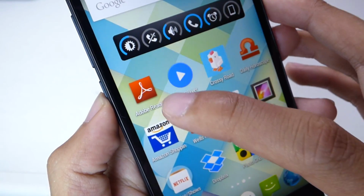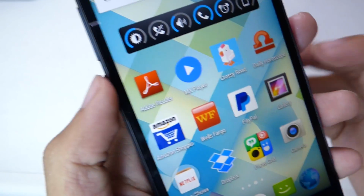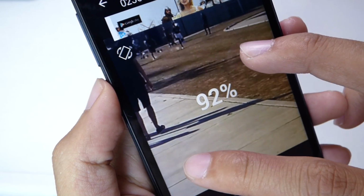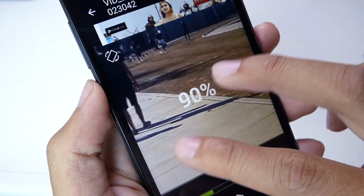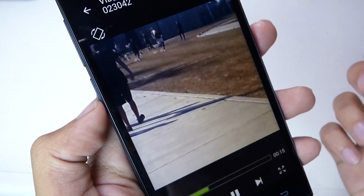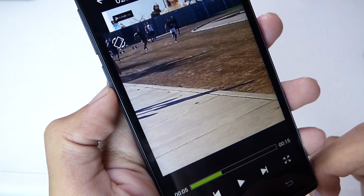So first off, I have Adobe Reader, which is really useful for reading PDFs and stuff. And I also have MX Player, and I'd actually like to show you that app because it really is a cool media player for your Android phone. I think it's actually the best one. You could play pretty much any video in any format, and it's just really fluid and simple, and I could adjust the volume and the brightness directly from the app, which is really cool.